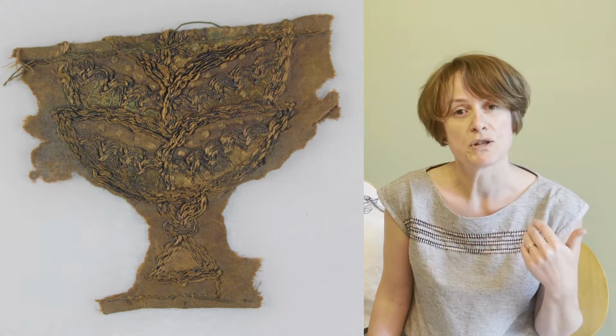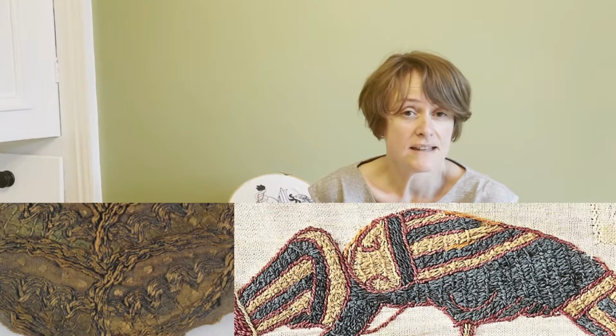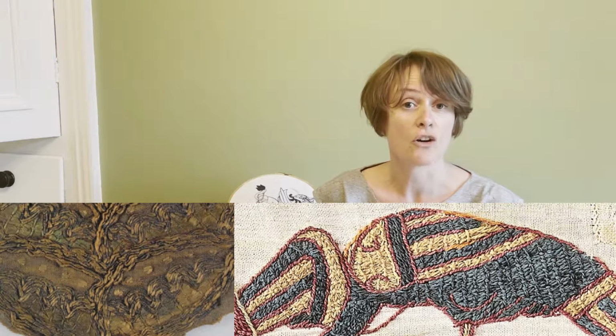It was found in the tomb of Bishop William de Calais. He was the Bishop of Durham Cathedral after the Norman conquest of England. And you can see from the image that it looks like a silk floss that has been laid down and then it's been couched over the top in the same manner as the wool on linen from the Bayeux Tapestry. But obviously this is a lot finer.